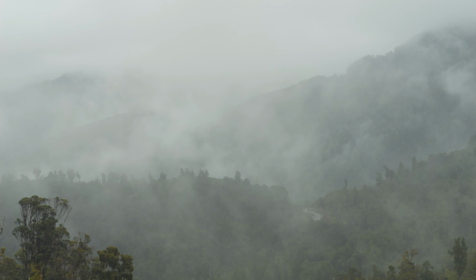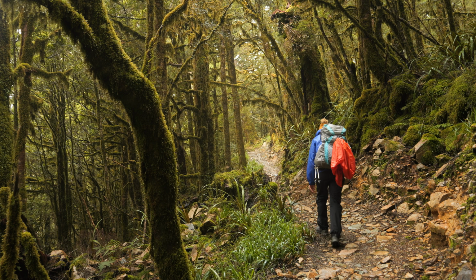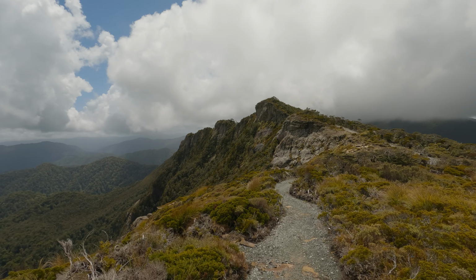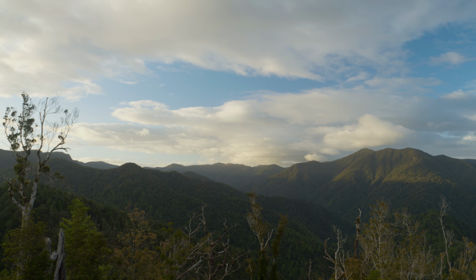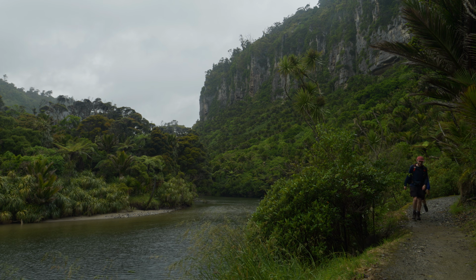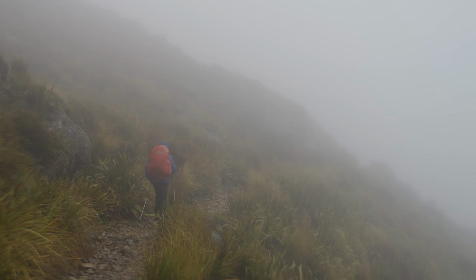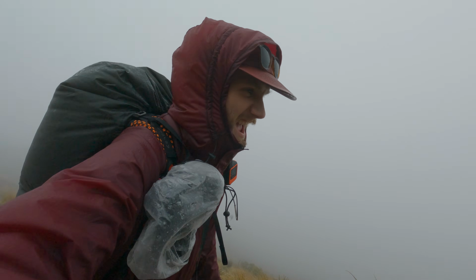In the remote and rugged terrain of New Zealand's west coast lies a hidden gem. Spanning 55 kilometers of lush wilderness, the Paparoa Track weaves through some of the most beautiful landscapes the west coast has to offer. However, true to the west coast reputation, encountering weather is almost a given, and this trip was no exception.